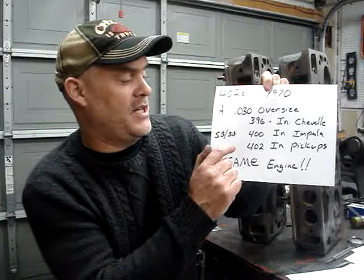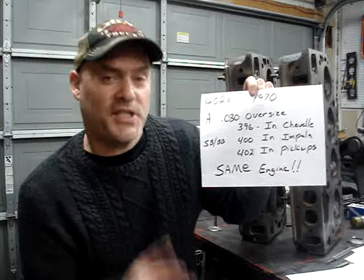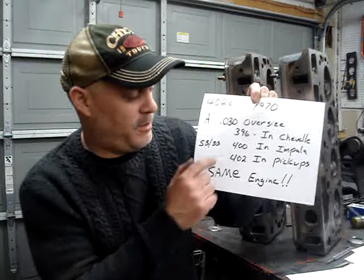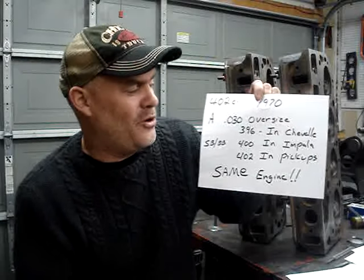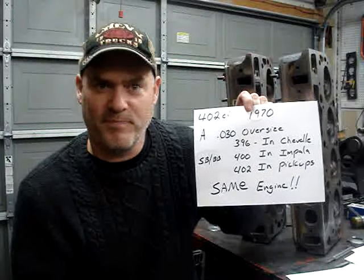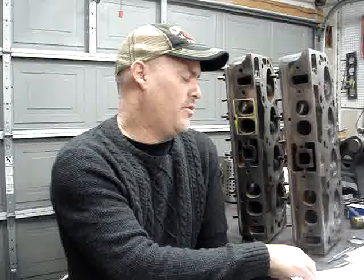The other thing is that year, 1970, 71, right in that area, the same exact engine, the 402, they put in the pickup trucks and called it a 402. So 396, 400, 402, it was exactly the same engine. They just had different designations for it depending on what vehicle it was in. Kind of a marketing thing. So it was the same engine. So that's the 402. It's basically a 396 that's 30 over.